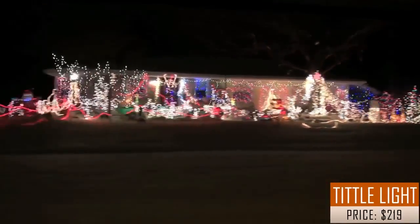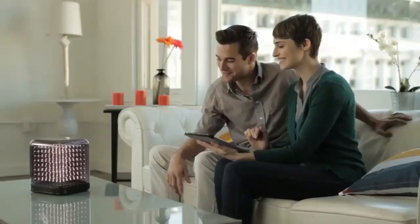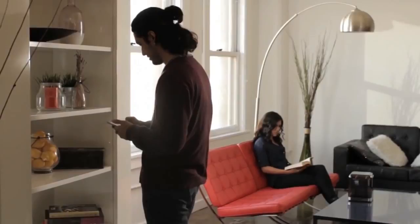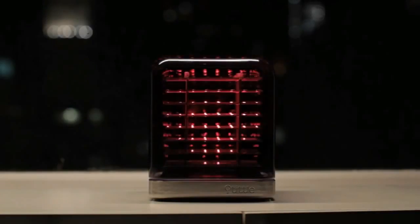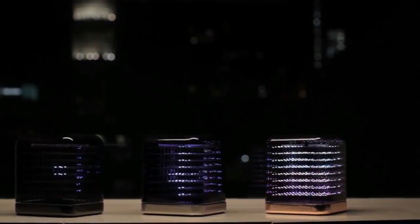We've all seen those crazy Christmas displays, people's homes exploding with colors and dancing to music. What if you could do the same in your home with just one light? What if that one light could bring music to life, change an entire room to any mood, work as a clock, or even a messaging center? What if it could do more things than any light you've ever imagined?